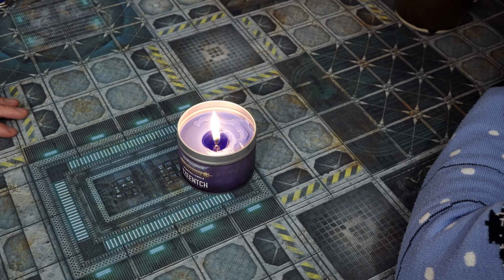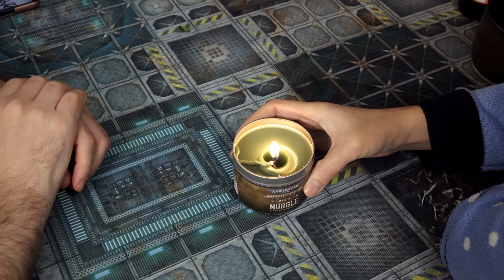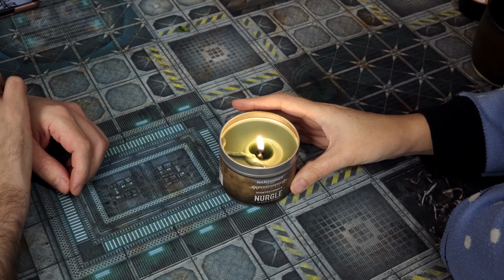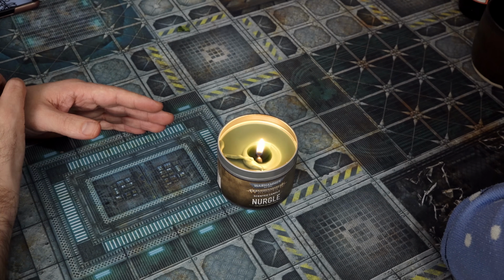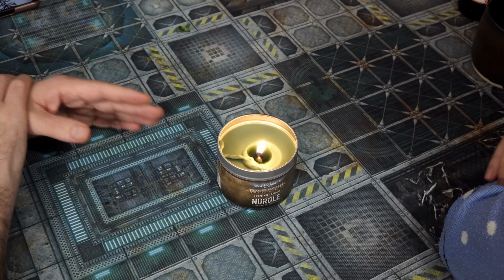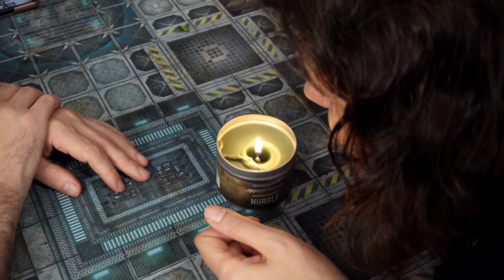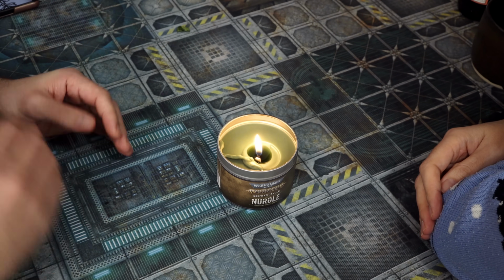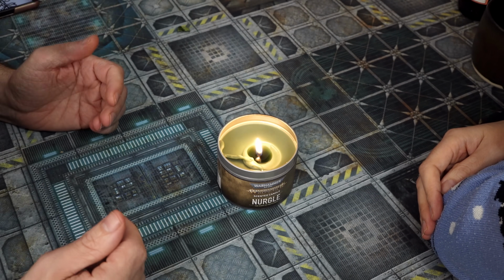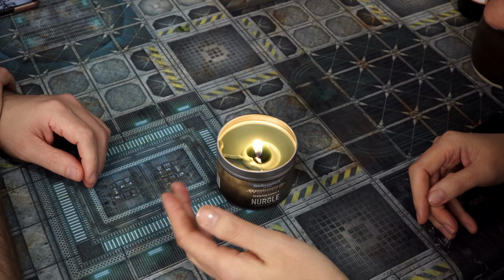Okay, so this is the Nurgle candle. Like all of them, very smelly when you smell it on its own. This has been going for about 15 minutes, I'm going to say. And we're like a foot away from it. I can't smell a lot. It's still that very cleansing, cleaning product vibe. But actually, it's not so bad. It's not so raw.